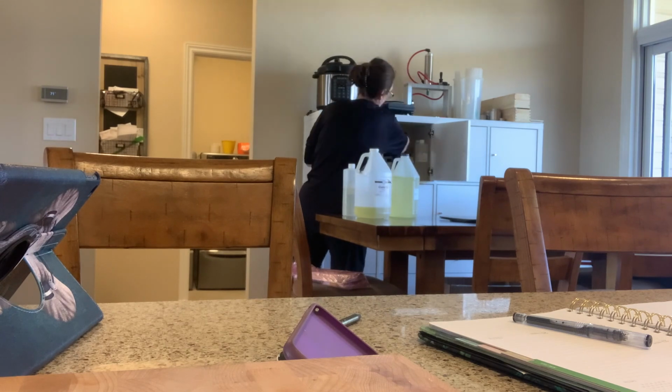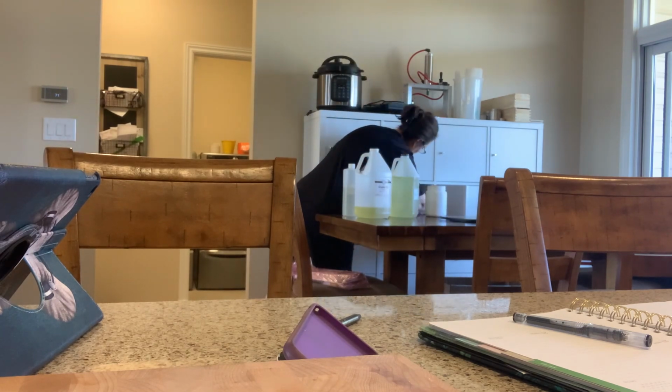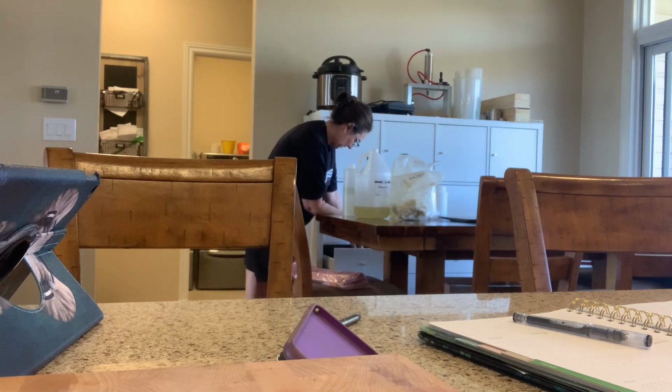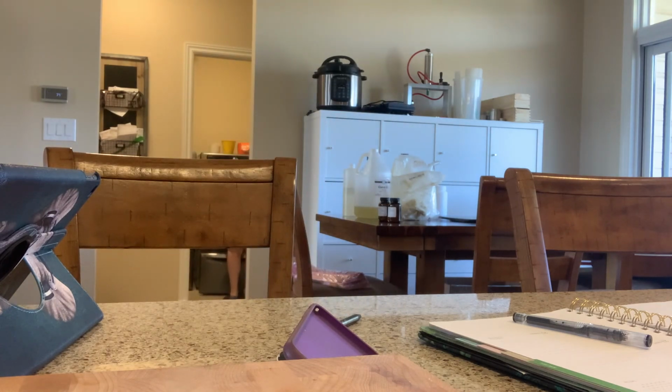Now I bought this little container, and it's 4x4, and I made sure that it's all enclosed, so it has doors and drawers, and that's where I keep all my soap products. So now I'm ready to make soap.